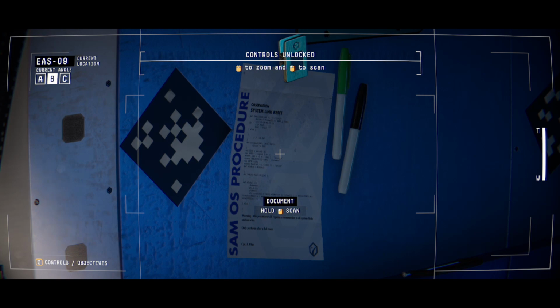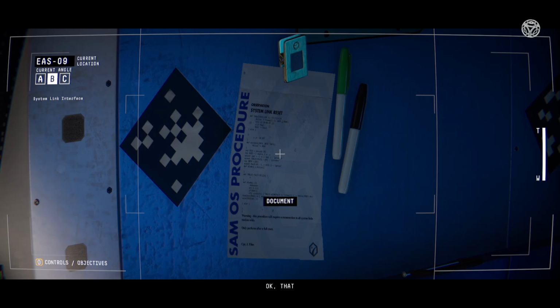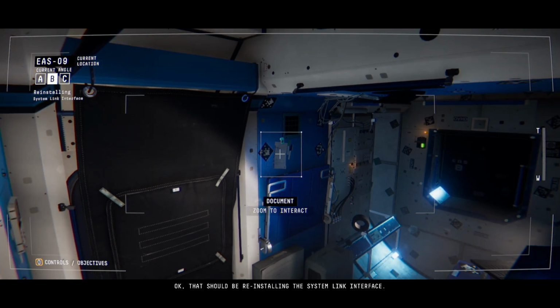SAM's OS procedure. I still can't read it. Shows terminal input code, TIC. That allows the crew member to reset SAM's system link functionality in the event of software failures. Warning, this procedure will require a reconnection to all system link stations wide. Only perform after a full reset. Okay. That should be reinstalling the system link interface. Reinstalling, I see it flashing.